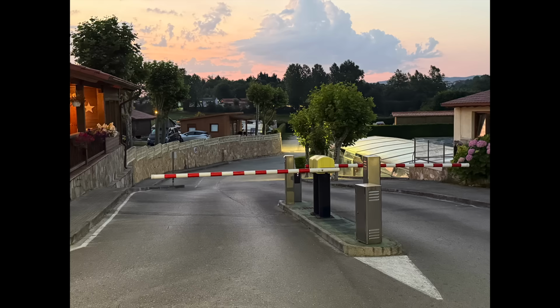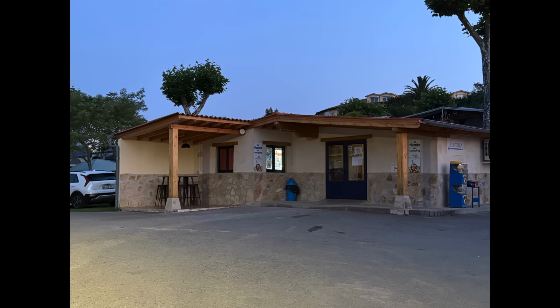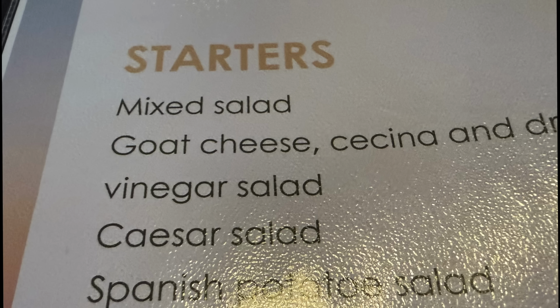So we made our way back up to the restaurant for 8 o'clock, and as you can see, most of the facilities, including the shop, are concentrated in this area. Well, we duly waited till 8:01 and we were first in. But they seem to like their salads here.